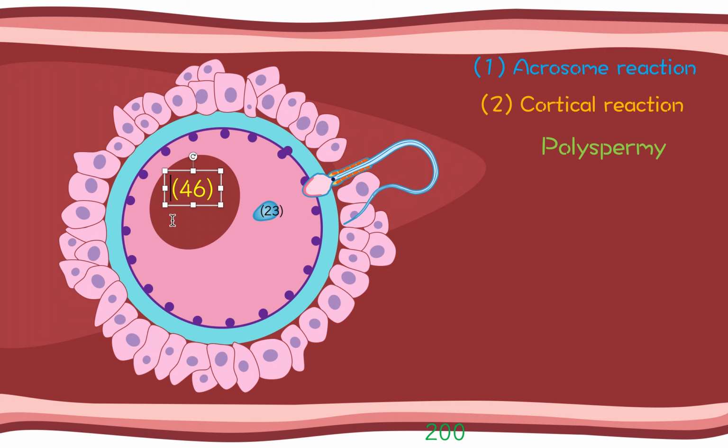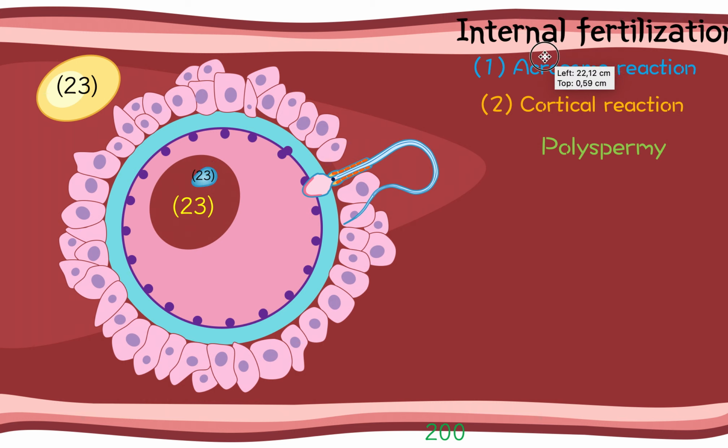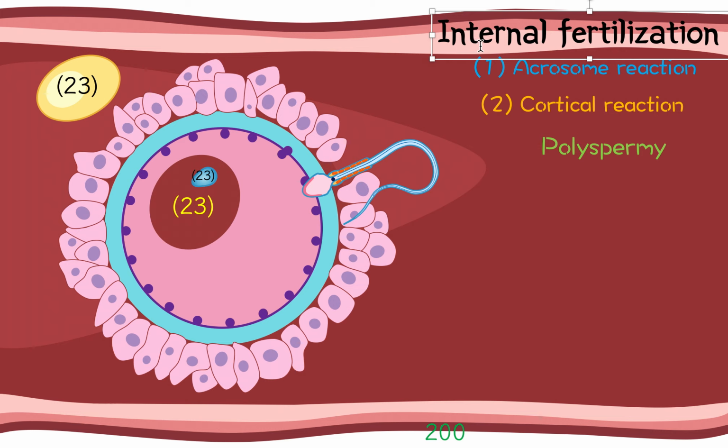So it's going to divide into 2. It's going to finish meiosis 2. So now it's going to have 23 chromosomes, and the other 23 chromosomes went into the second polar body. So the cell basically divided into 2. 23 went there, 23 stayed here. Now, the DNA from the sperm can mix with the DNA from the egg, together forming 46 chromosomes, which is the normal amount. So this cell now is called a zygote, and it's going to develop in the future into a full-grown baby. So this is called fertilization, specifically internal fertilization, since it's happening inside a body.